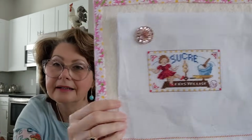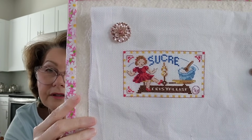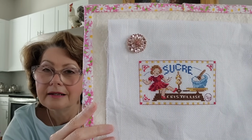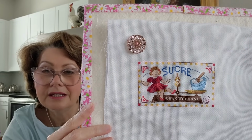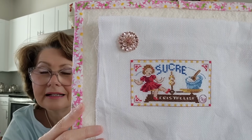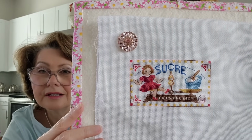We get her straight. Isn't she cute? I think that's sugar in French. But this is 14 count white Aida, all the DMC called for colors, 2 of a 1. She's cute, I love the colors.